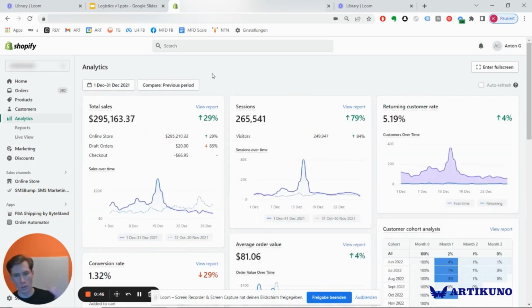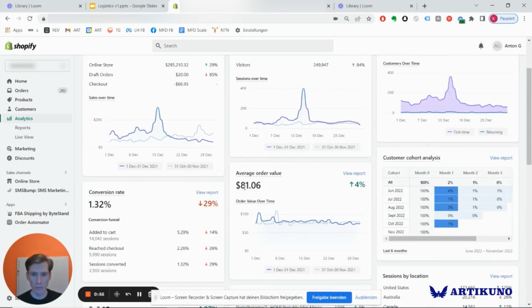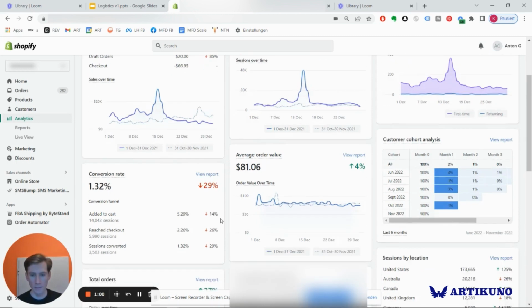So would you prefer a store like this, which has a higher scale, but importantly also a pretty shitty, to be honest, returning customer rate of something like 5%, average order value of something like $80, and a conversion rate of 1.32%, where you can see the funnel here?